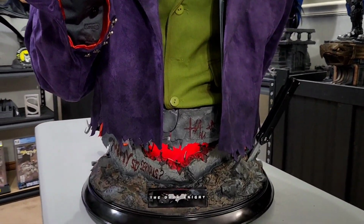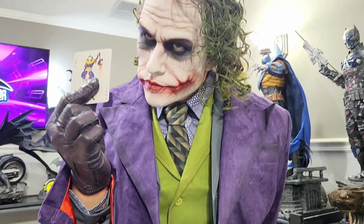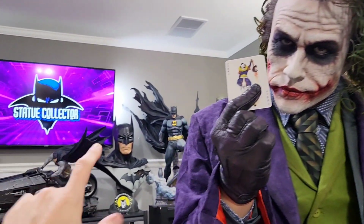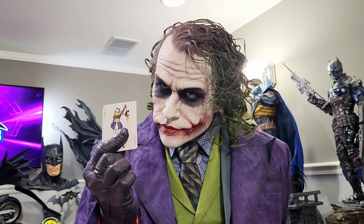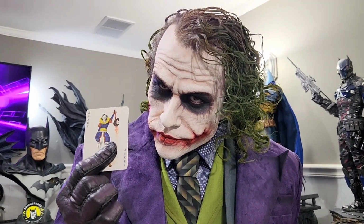But I love it. I'm in love with it. I think it's awesome. Has this replaced all of my favorite third scales? No, those are also so different. When you look at that compared to this, your eye is immediately drawn to something like this even more. But I do think it fits. I think this will fit my collection just fine.